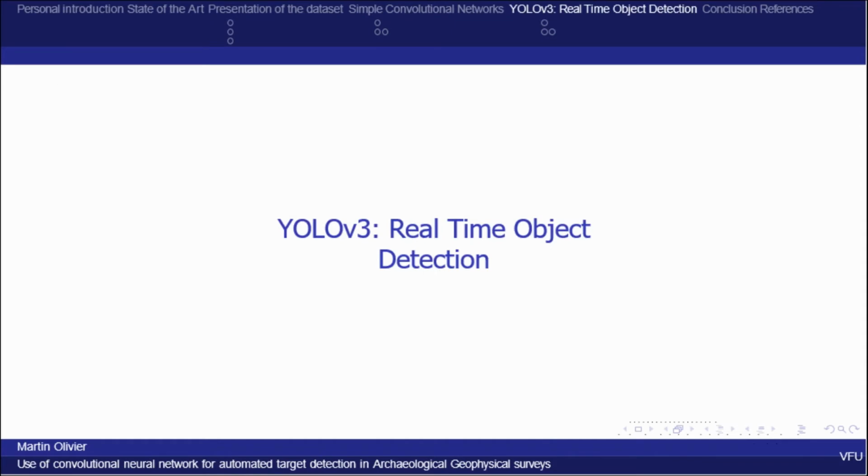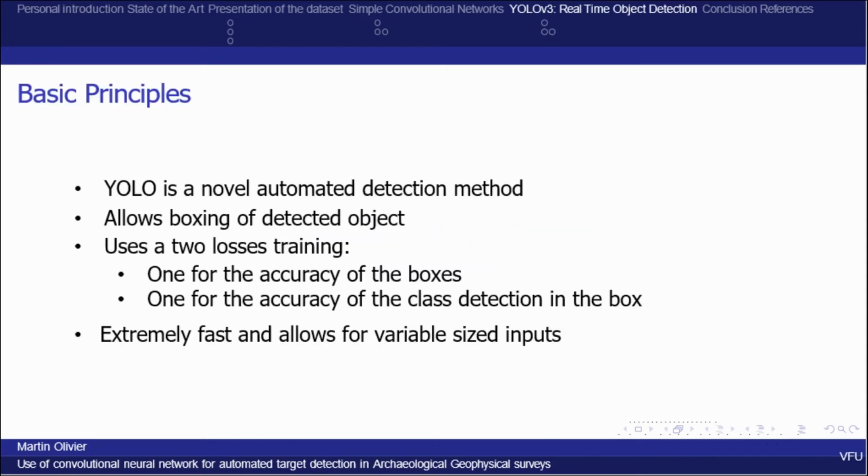Alright, so YOLO v3 now. YOLO v3 is a really novel automated detection method. It was first introduced back in 2015, I believe, and the v3 version was introduced in 2018. It allows boxing for the detected object, meaning that it can not only detect an object, but also produce a box around it and give us the coordinates, which is perfect for our use.